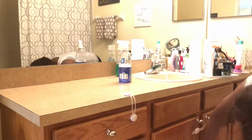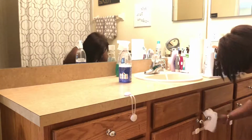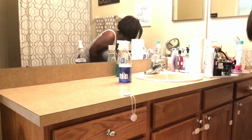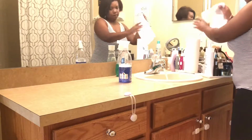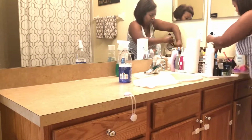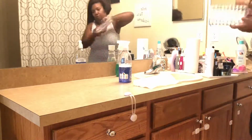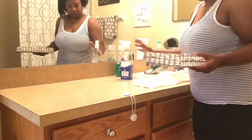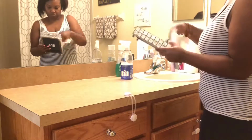I do wipe down my cabinets, especially in the bathroom, at least once or twice a week, but I'm trying to get into a habit of doing it at least every other day. I do have a toddler. She's 1.5 years, and she puts her mouth on everything, her hands on everything. So especially in the bathroom, it's really good to wipe all the surfaces down with a disinfecting wipe as often as you can. If you can't do it every day, at least every other day.